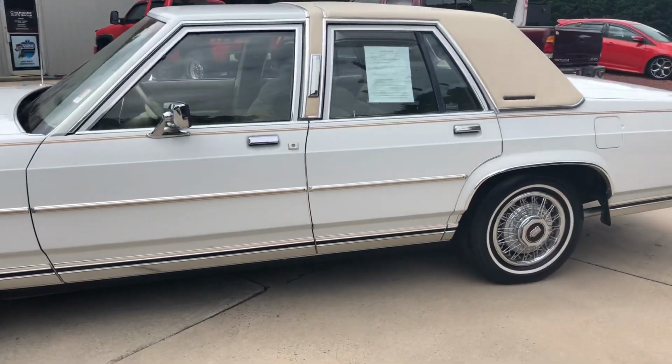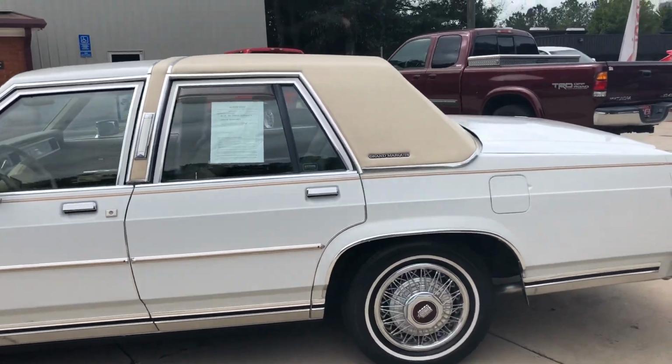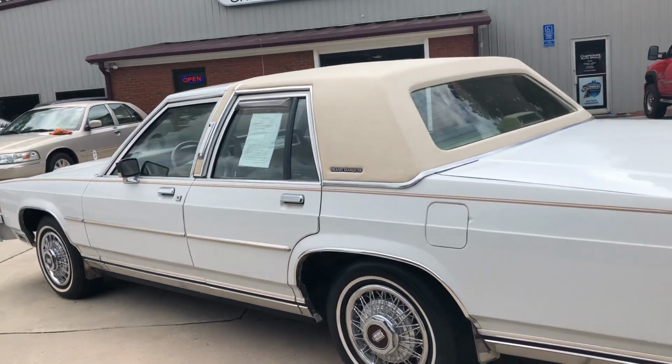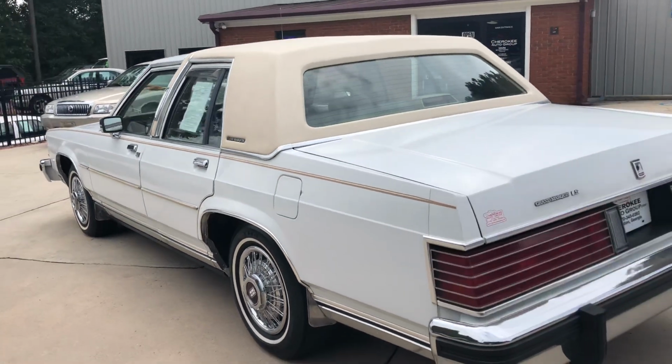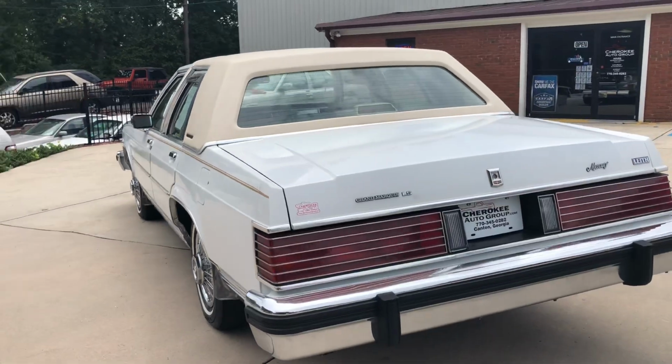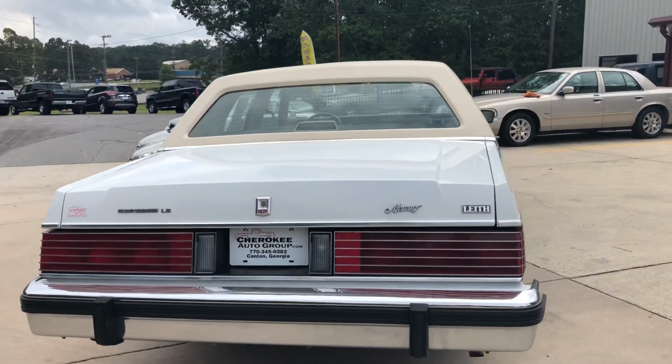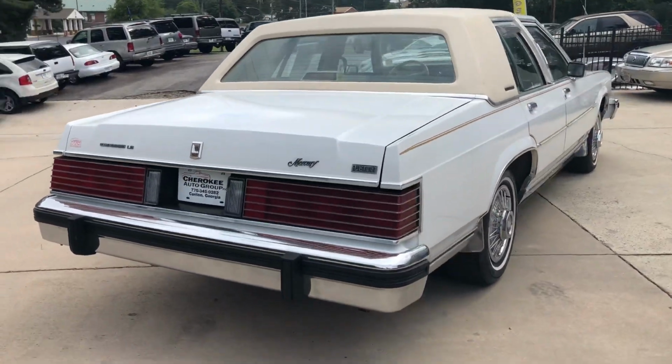Vinyl top, pinstripe car, dual exhaust. All the chrome and trim looks really good. Paint's pretty decent. This is the LS, so that's pretty neat too. This is a nice all original car.